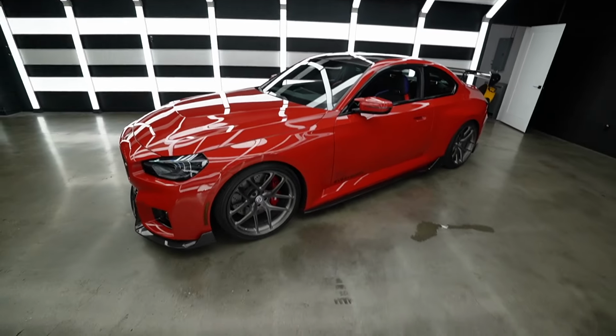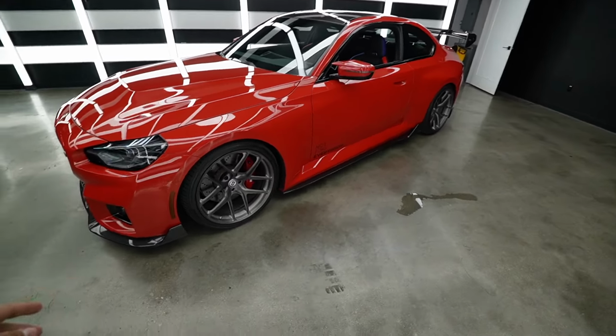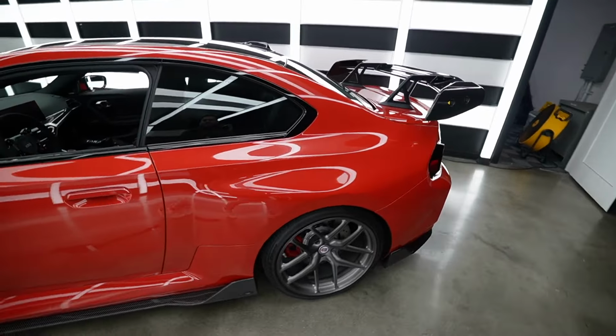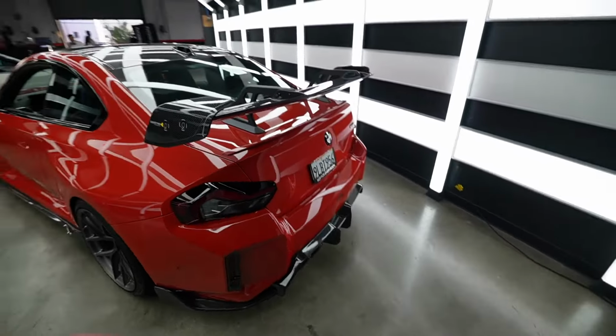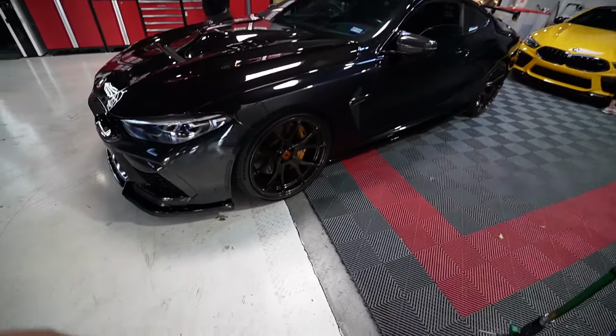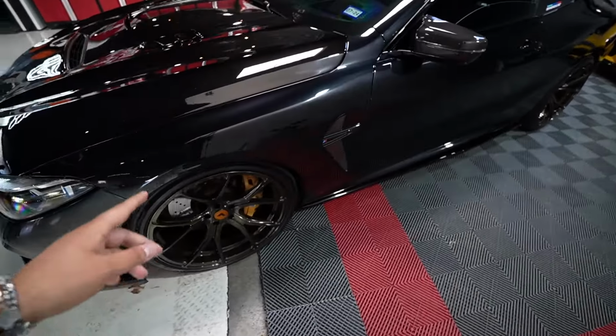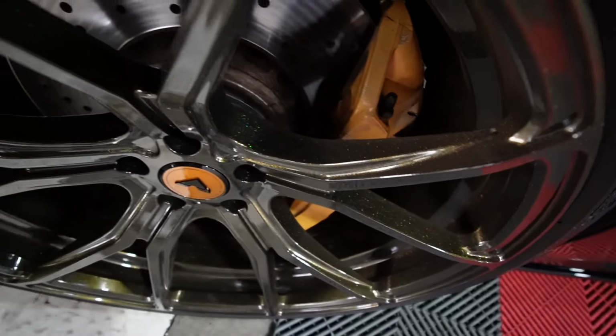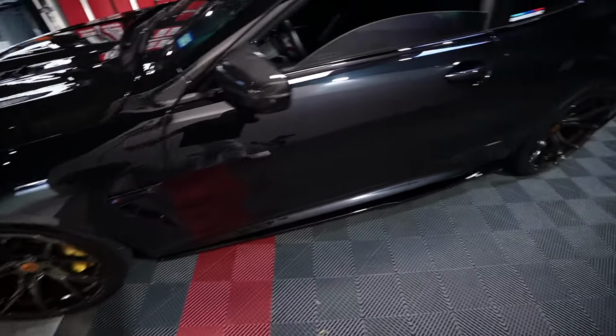And then we got this beautiful M2 on HREs, looking very clean. Carbon front lip, carbon side skirts, carbon wing. Damn, that shit looks freaking dope. Wow. We got an M8 coupe. This looks fire. Carbon hood. Damn, look at the wheels. Sheesh. Never seen those Vorsteiner wheels.